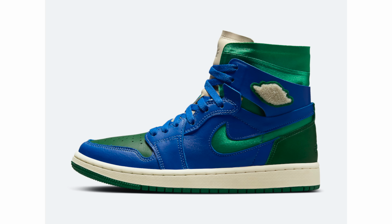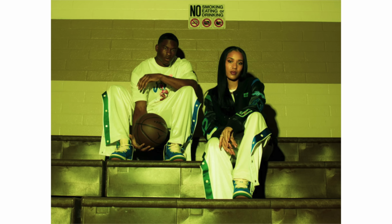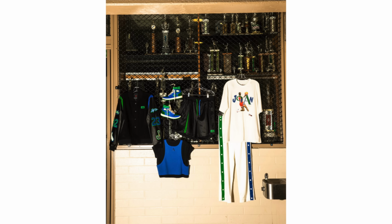Aleali May's next collaboration is on the Air Jordan 1 Zoom Comfort. Official images leaked some time back, but release details were unknown. Now that's changed, we have all the information, and the pair is nicknamed Califia. Now there's also a full collection releasing, which will debut on April 22nd. The retail price will be $140. The collection won't just feature the sneakers, but also matching apparel.